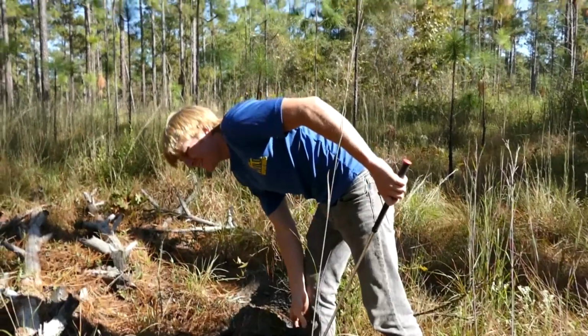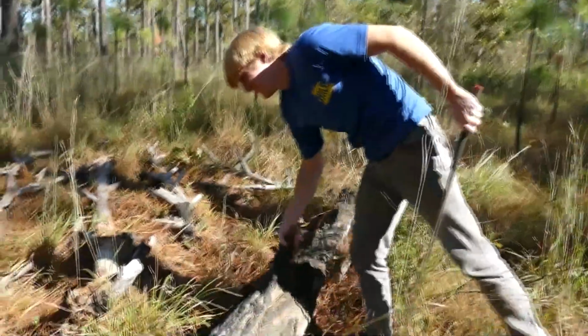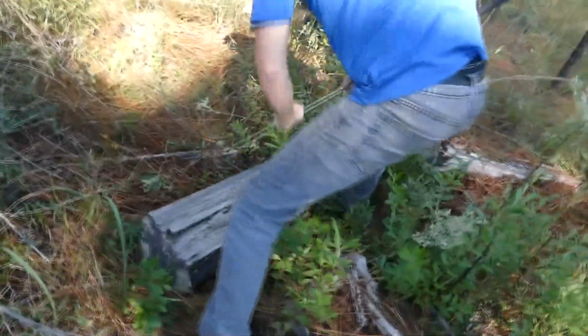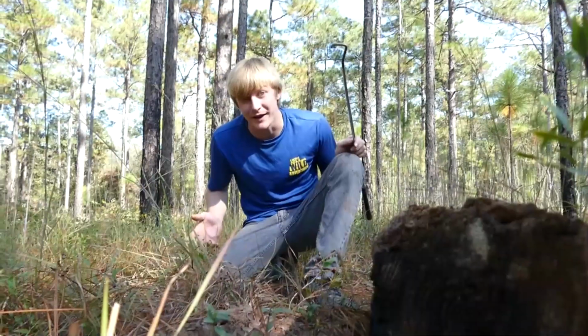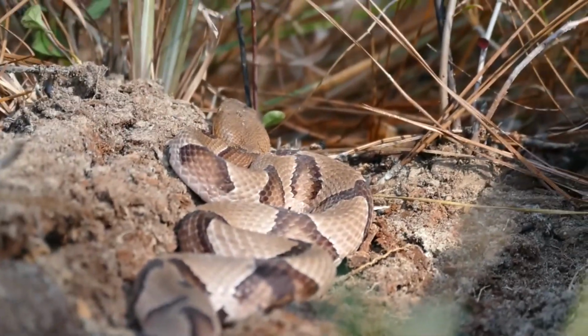Dang. You know that. Ooh, okay. We'll take it. Now, this is a pretty nice sized copperhead for this area. He's got some nice dark colors, broken bands toward the back.